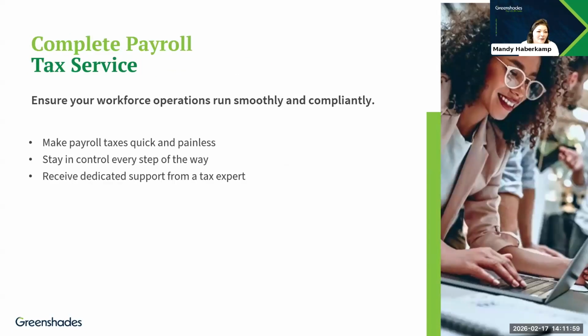And then let's talk about our complete payroll tax service. Managing taxes can be time consuming and complex. I personally don't like to think about it. I'm sure nobody really does. So Greenshades can really try to help make this a little quicker and a little more painless for you. With the Greenshades payroll tax service, we extract the necessary information from your systems to create and file returns, calculate the payment frequency, and automate those payments directly to government agencies. With an easy to use online portal, you can stay in control every step of the way. You can track upcoming deadlines, schedule payments or returns in advance, anything to fit your business needs to your schedule.